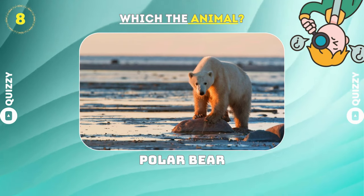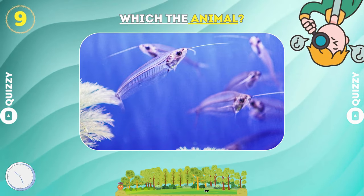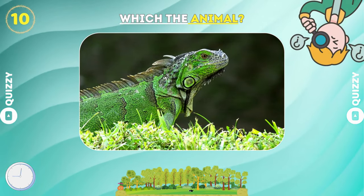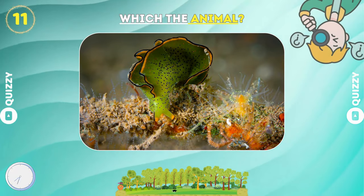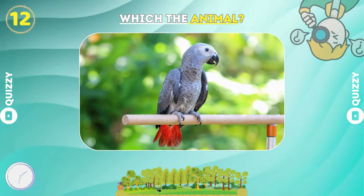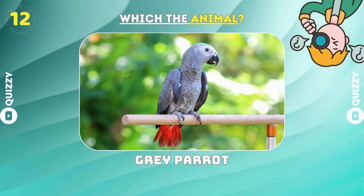It's polar bear. It's glass catfish. It's green iguana. It's Alicia claritica. Which animal is this? It's gray parrot.